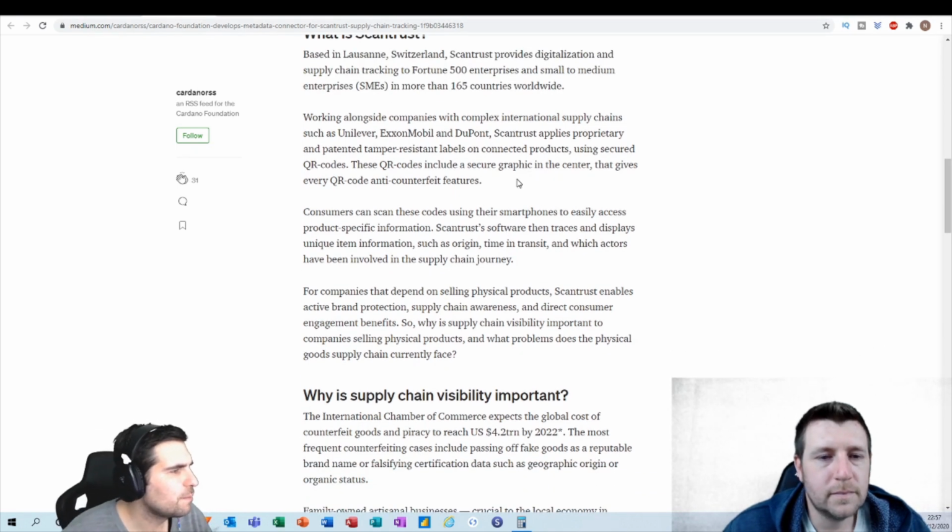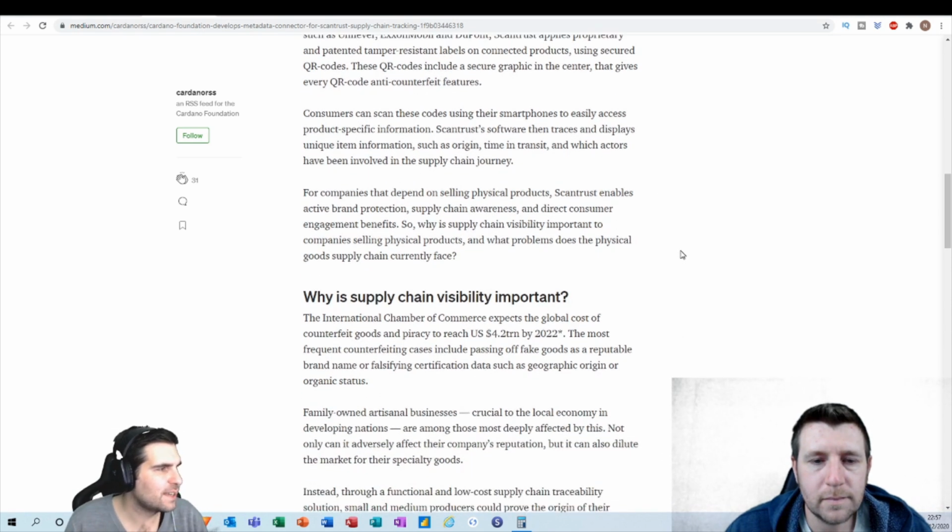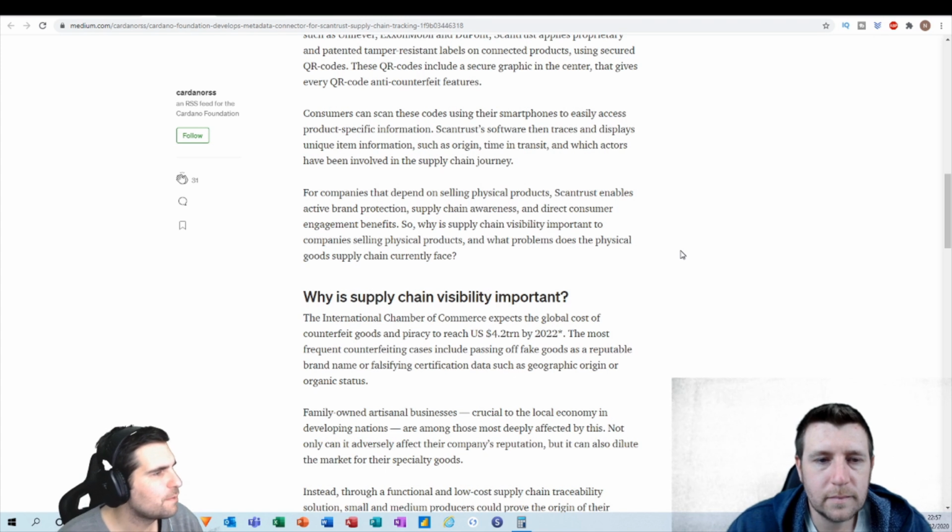So working alongside companies with complex international supply chains, such as Unilever, ExxonMobil and DuPont, Scantrust applies proprietary and patented tamper-resistant labels on connected products using secured QR codes. These QR codes include a secure graphic in the center that gives every QR code anti-counterfeit features. So consumers can scan these codes using their smartphones and can easily assess product-specific information.